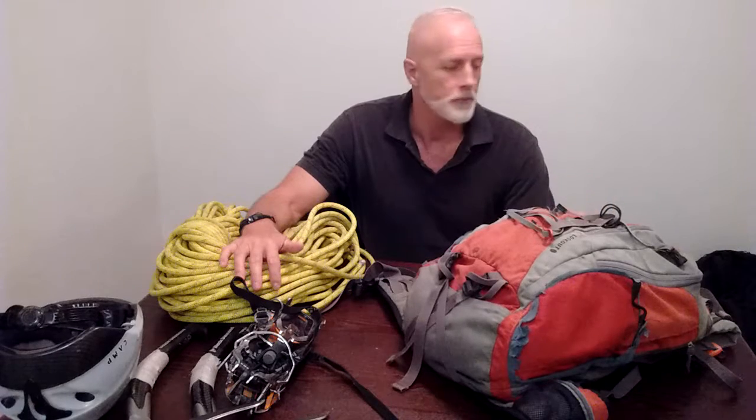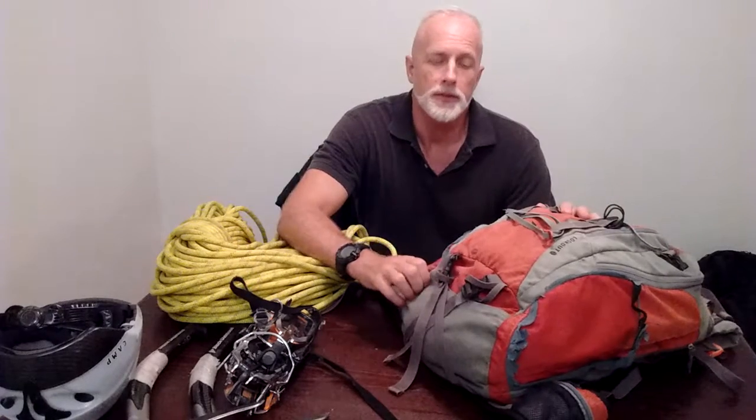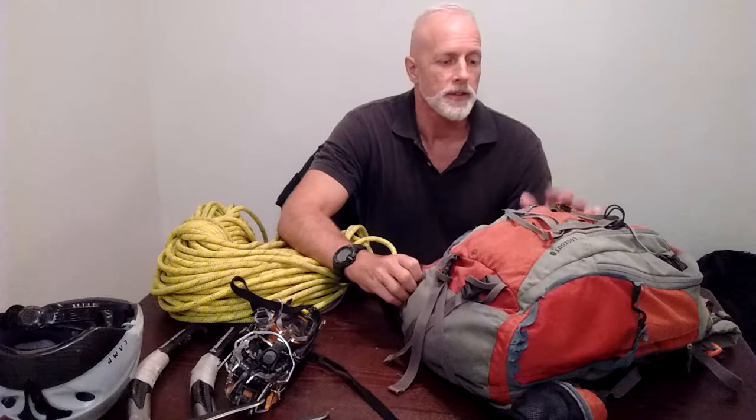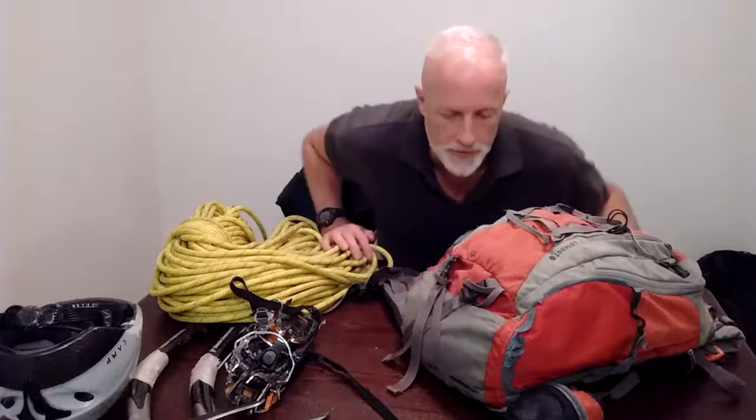Pack rafting, yeah, that's about it, I guess. But nonetheless, those are all the things that I do, and I'll show you how this pack has adapted to those functions. But I'm sure you all have your own list of adventures and things you need to do, and so you'll find different ways to apply all these features. So let me introduce you to this pack.